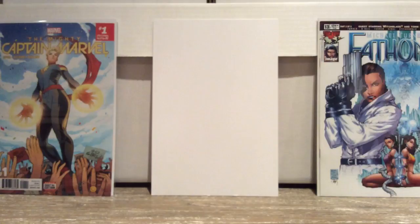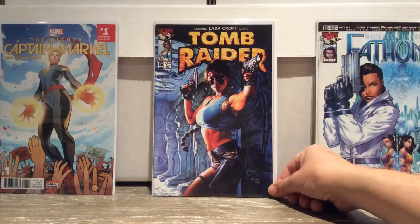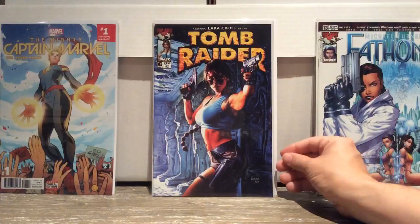Here's another one from 2000, Tomb Raider number 6. It's a Joe Jusko. And is it Jusko or Jusko? Wonder. But I do love this cover. Look at that. I don't think I've ever seen a bad image of Lara Croft, but this is absolutely stunning.